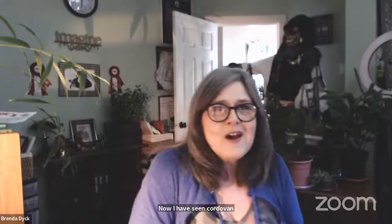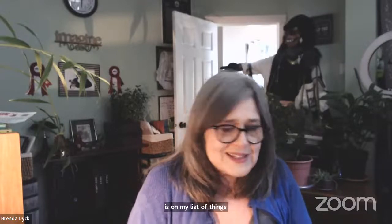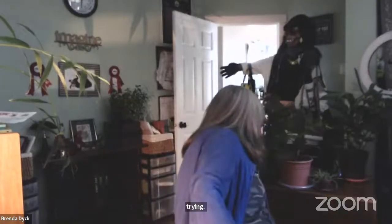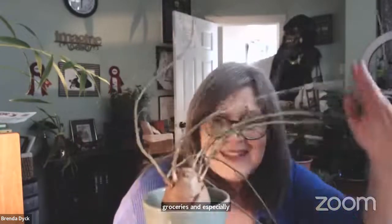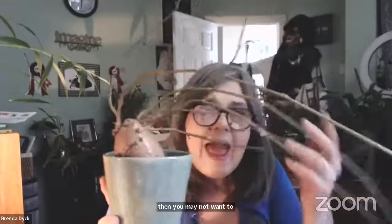Now, sometimes, we all buy groceries and especially produce, and we mean to actually plant it or eat it, but it goes a little wrinkly and then you may not want to eat it. I love sweet potatoes, but sometimes they start growing little roots and they kind of end up looking like this. Okay, maybe you have, and this is just a normal sweet potato. So I'll put it in a container. I'll fill the container halfway with water, and these leaves will actually get quite nice.